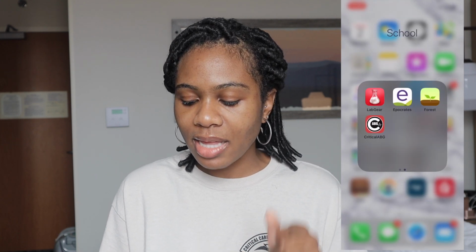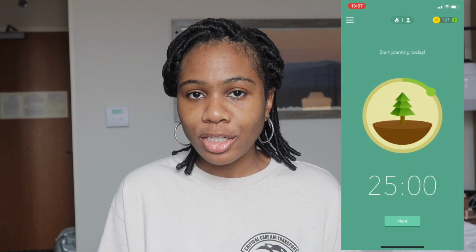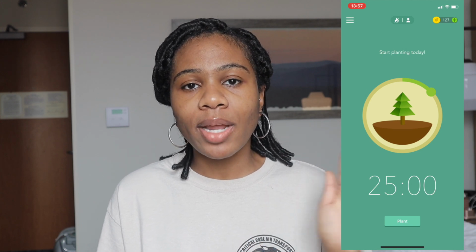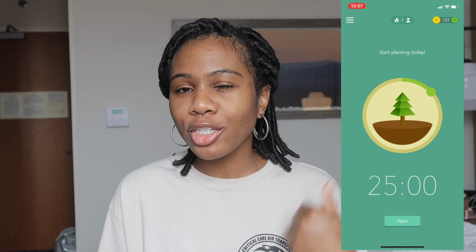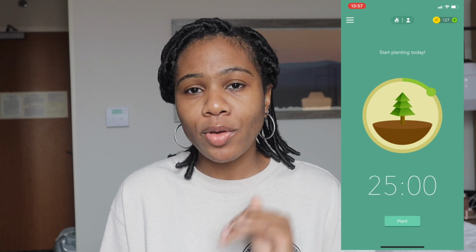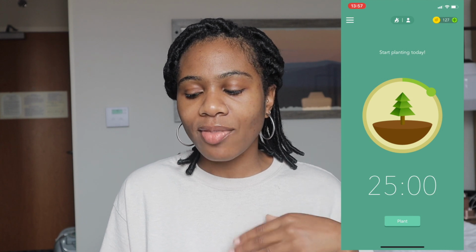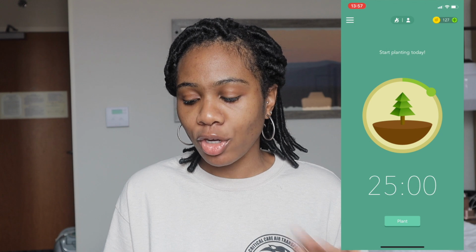Forest, I really like that when I'm studying. I'll open this and all you do is plant trees. When you hit start, the longer you put your phone down and you're away from your phone, you're planting a tree. So it just makes you mindful of setting your phone off to the side, staying away from your phone while you're trying to study or do something productive, whatever it is, and then you're planting your virtual tree so you can come back and see how many trees you have in your forest.